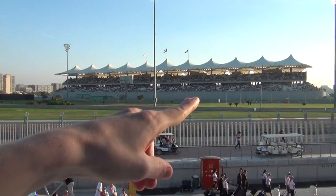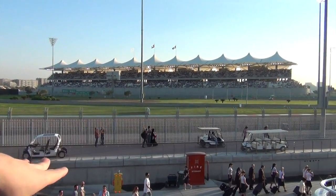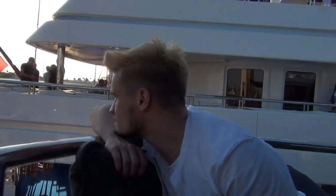The cars have already come out, so they're gonna start the race soon, in about half an hour or so. We're just all chilling. The cars have gone round on their formation lap, and they're gonna be doing the race afterwards. Unfortunately, as it was the case yesterday, I'm not gonna be able to show you any of the cars.